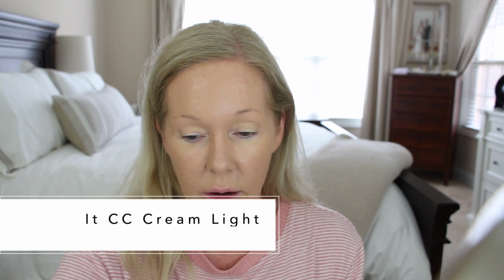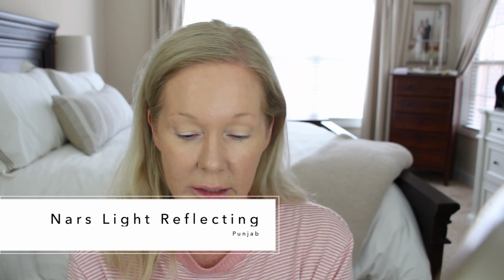But I've really been enjoying this combination, which you guys know. I've used this for years. I pretty much combo this with everything if I don't wear it by itself, which I do. The It CC cream, this is in light right now. And then I've been pairing it for the longest time with the NARS light reflecting, I think this is in Punjab. And then I always take a dry beauty blender and go over to pick up any excess and push it into my skin. And then I'll also pick up any little spots with it dry and press in.